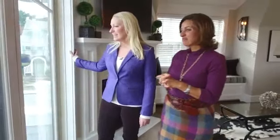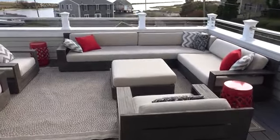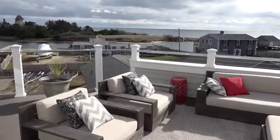Isn't that a nice sitting space? So what we did, we actually made the house 10 feet shorter to accommodate a larger deck.